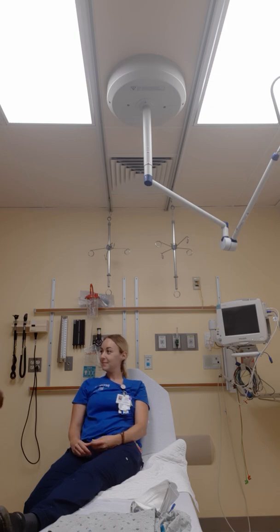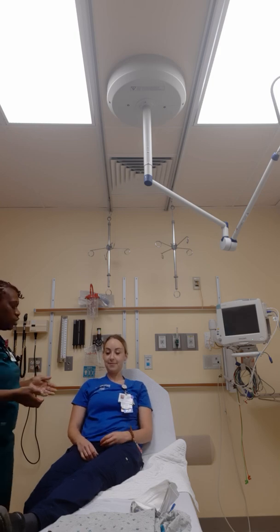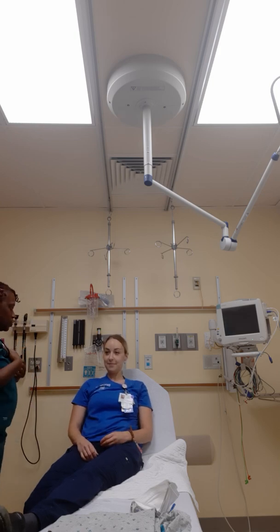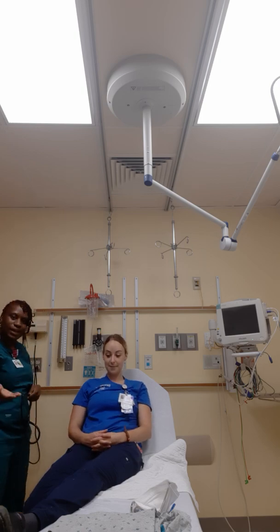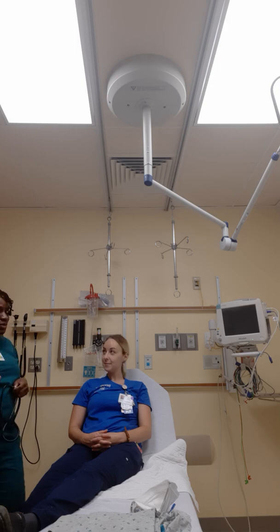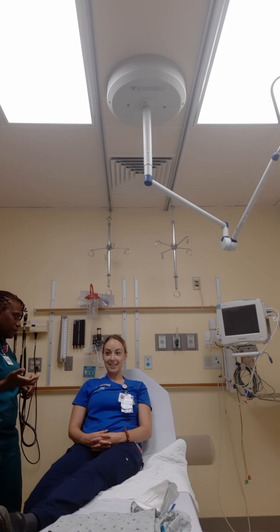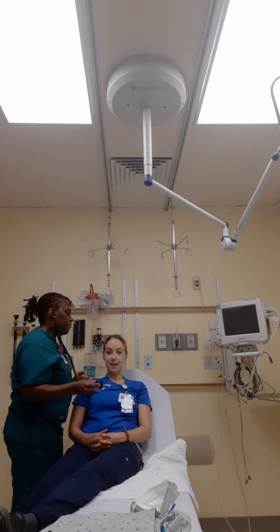What I'm going to have you do now is just relax as much as possible. I see that she's not using any of her accessory muscles. I'm going to listen to your lungs and check your respiratory status, okay? So ideally we are in a healthcare setting, but we will not be auscultating over bare skin. If this was an actual exam on a true patient, we would auscultate lung sounds over bare skin. So just breathe as normally as possible for me.